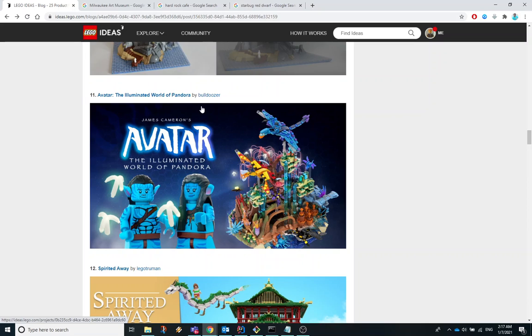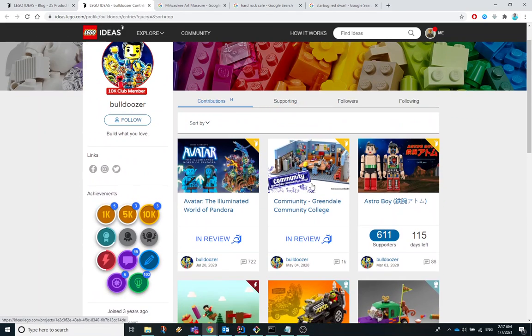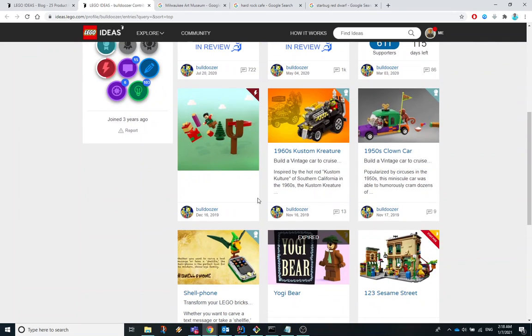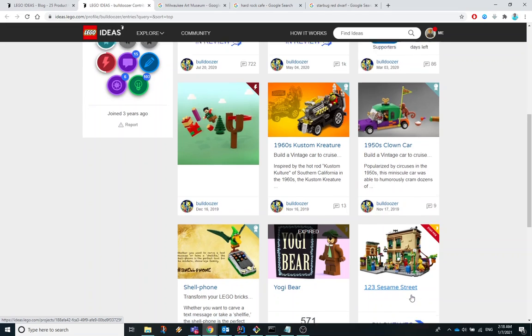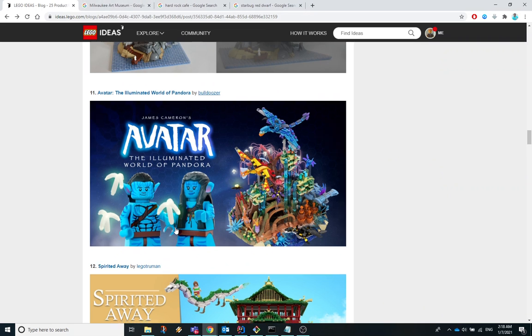While I do put a no, I want to say Bulldozer, the designer of this, does have a record of success. Currently, Community is in review, as is the Avatar set, and he or she is also the person behind 123 Sesame Street, which is on the shelves. So that's something to keep in mind.